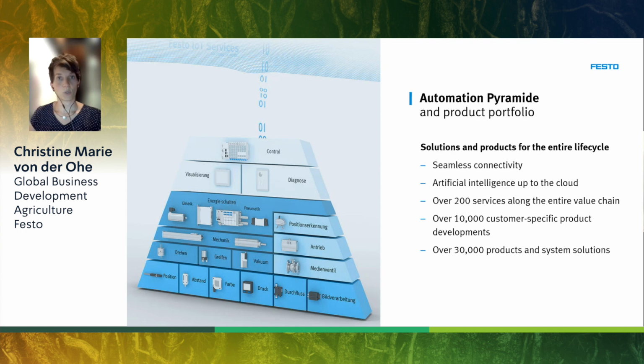Let me give you a quick idea about Festo and what we are and what we do, and then dive into the challenge. Festo is traditionally at home in factory and process industry. We offer different elements of the so-called automation pyramid, so from the shop floor level up to the control level. We offer sensors for positioning, distance, pressure, and on the second level you see gripping, turning, vacuum, and on top of this, the mechanical components to realize this movement.